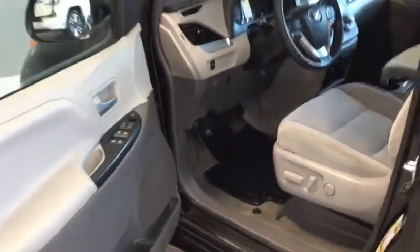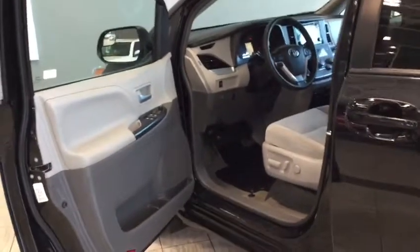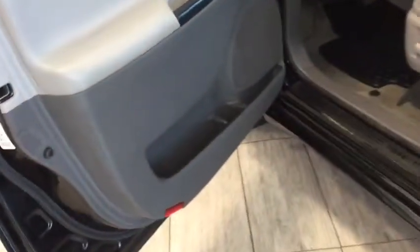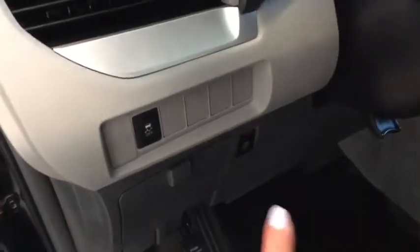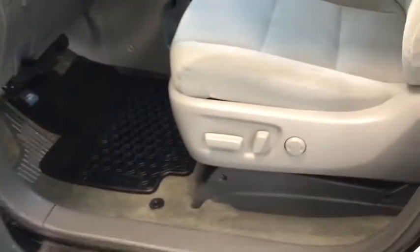Opening it up now to take a look. Right away, you're greeted by a sophisticated two-tone interior. You do have plenty of storage on the side, plus you have your black trim, power windows, power locks, power adjustable side mirror. You have your traction control, as well as turning on and off the power for those sliding doors. You have your power adjustable driver's seat.